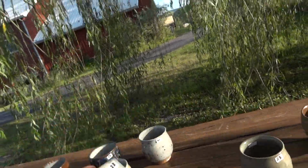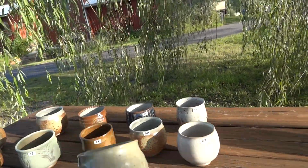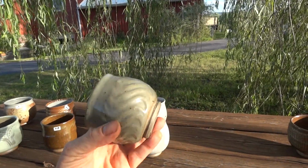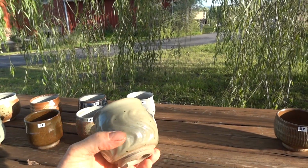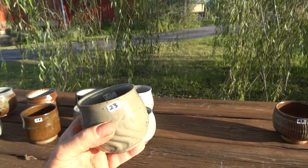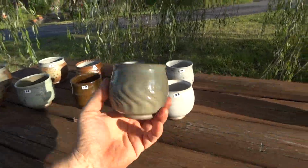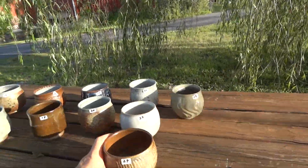Oh, that's got a price on it. Yeah. Number 22, anyway. This is number 23. A paddle design with that kind of S form paddle. Yeah, with a celadon glaze. Number 23, and last but not least, number 24.